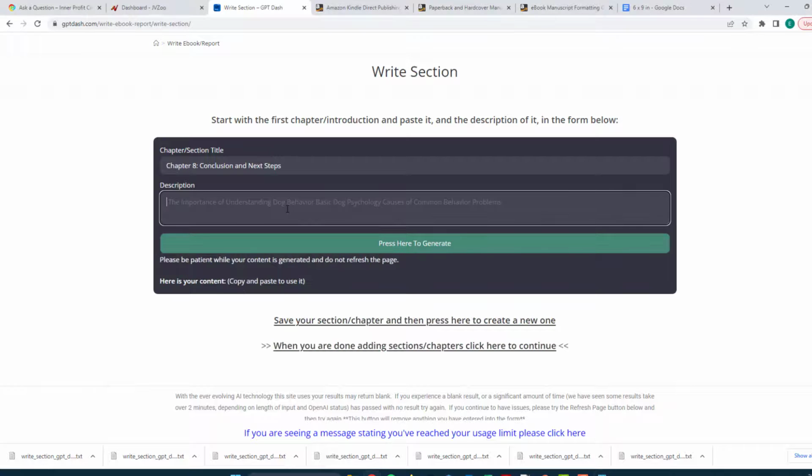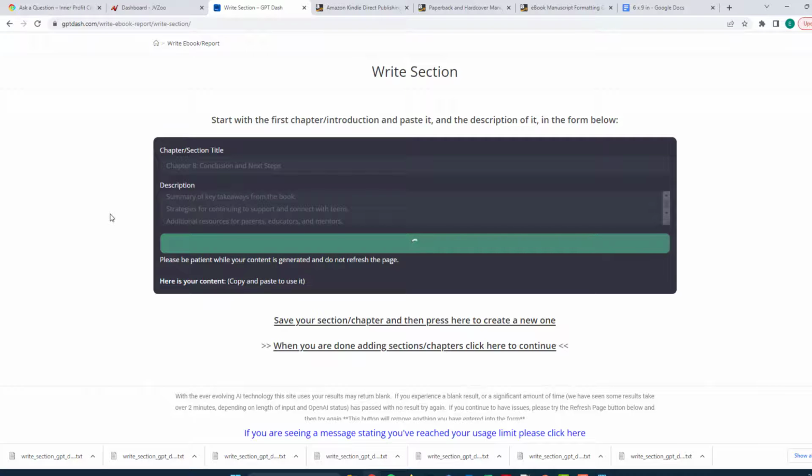Always good to tie things together in that way. And hopefully it does give us some good additional resources for parents, educators, and mentors. We'll see. If not, that would be something we could always add. It'd be very easy for me to either grab some on my own or use an AI tool to come up with some additional resources that I could paste in there quite easily.